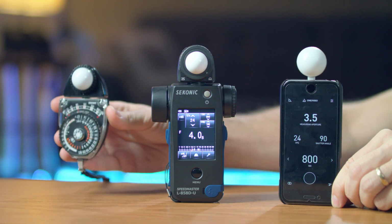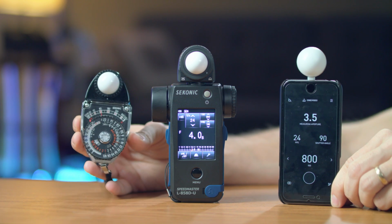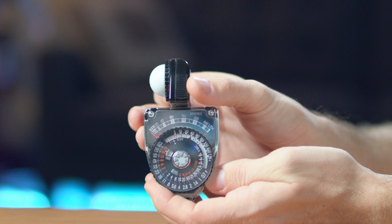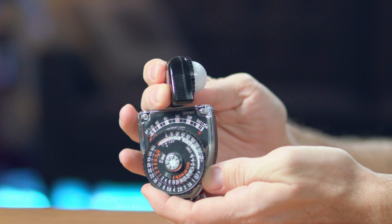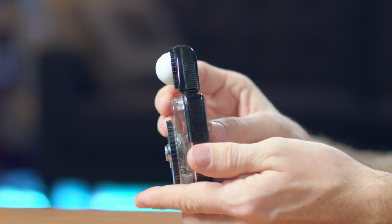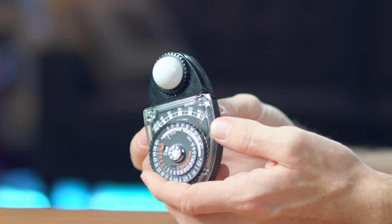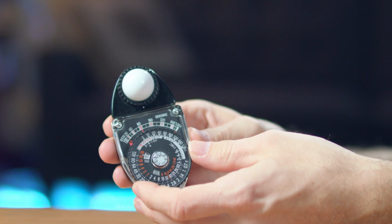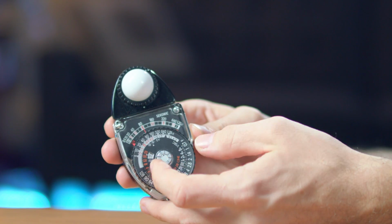There's different light meters out there. My first one is this Sekonic Studio Deluxe, which I've had for around 20 years now, and it still works amazingly. It actually doesn't require any batteries, so that's a really big plus. Now the bad thing about it is that it's just not as sensitive to small amounts of light. So when I was shooting on film cameras with max ISO would be 800, it was great.